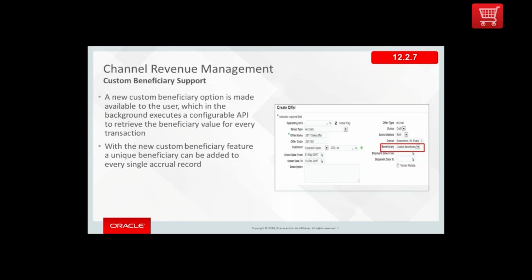So custom beneficiary support, we have a number of customers that every time they create an accrual, they want to send that accrual off to somebody else. They either want to pay somebody else or collect from somebody else, another third party. We've given you that capability in 12.2.7, to make it a little easier. You can have a unique beneficiary for every single accrual record.